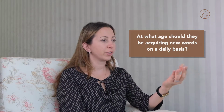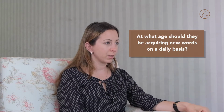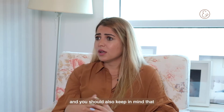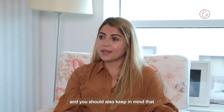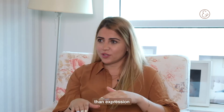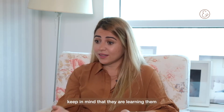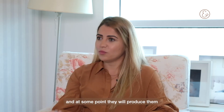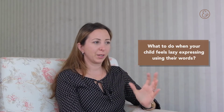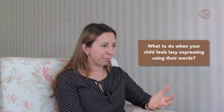And at what age should they be acquiring new words, 5 new words on a daily basis, for example? Maybe we can start by the age of 1 year and a half. You should keep in mind also that comprehension is always more developed than expression. So even if your child is not able to produce these words, keep in mind that they are learning them, and at some point they will produce them. Sometimes they know the words, but you mentioned they might be a little bit lazy, or they don't find the need to actually express it, but they know the words.